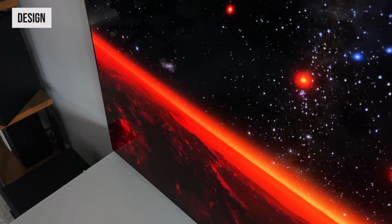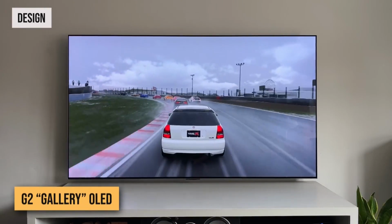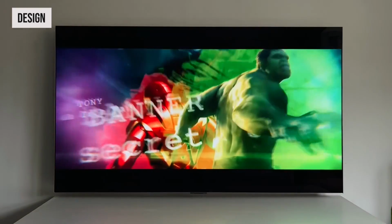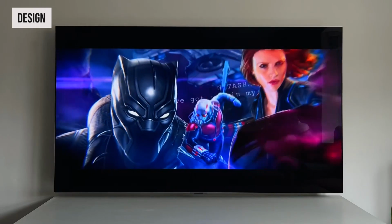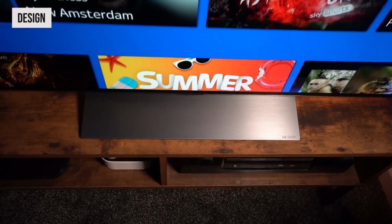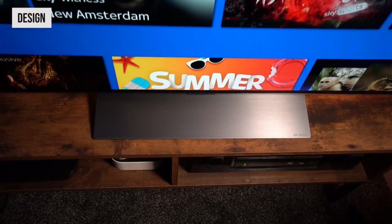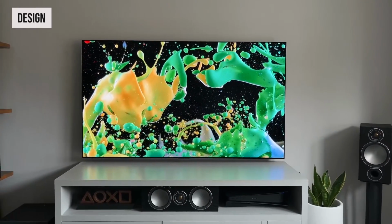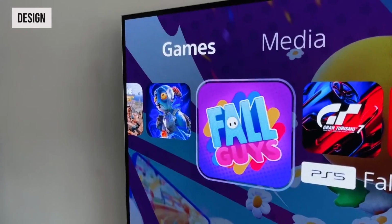Design. In terms of design, the G2 Gallery OLED gets its name from its design, as it's intended to hang on the wall like a portrait. For anyone planning on using a more traditional tabletop setup, an optional stand for the G2 is sold separately. However, just from its looks, we find it to be somewhat an elegant setup that feels like an afterthought.